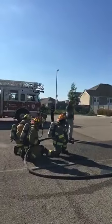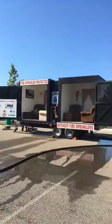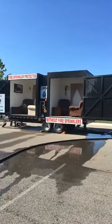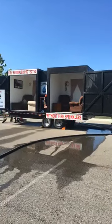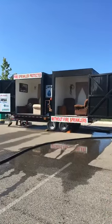So here we are at 10 seconds from the fire being lit in the back of there. There is no ignitable liquids utilized in this. We use nothing like that. It's paper in a cardboard box behind the chair.